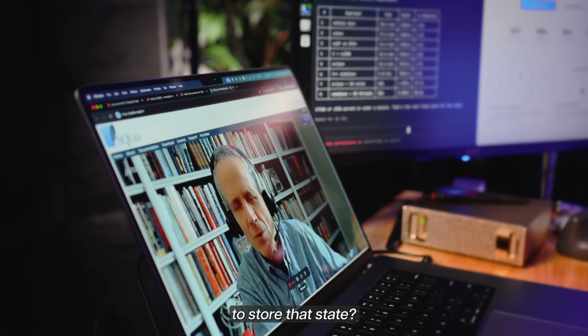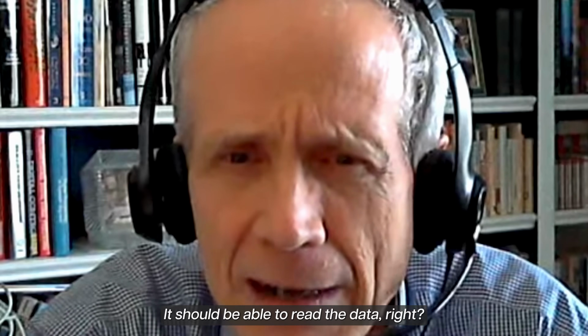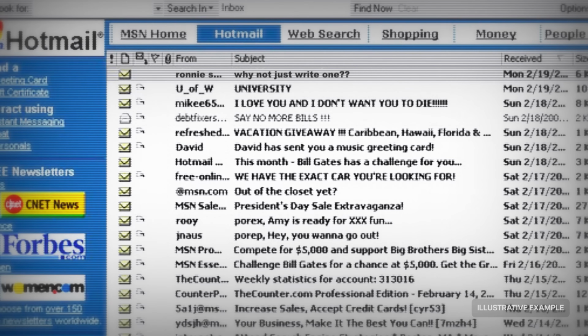That's when Richard asked himself, why do I need a separate process to store this data? Why can't I just read it directly from the disk myself? And that way, if the machine is healthy enough that they can double click on my application, it should be able to read the data, right? But sadly, there were not many solutions. Remember, you couldn't just Google something around this time. Then someone Richard worked with said, why don't you just write one?